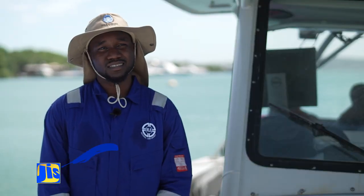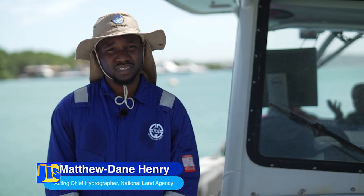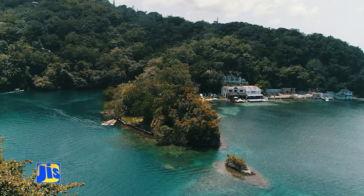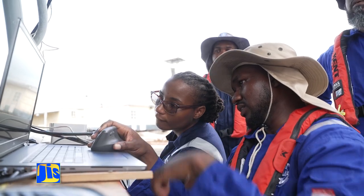Thinking about the fact that 90% of global trade happens via the sea, it's very important that we have our charts up to date with accurate depths and representation of different features that may exist on the seafloor, so that mariners who are entering our ports are entering in the safest manner possible. From disaster preparedness to trade protection, hydrography plays a key role in national development and regional resilience.